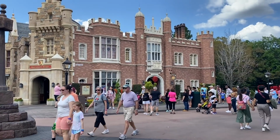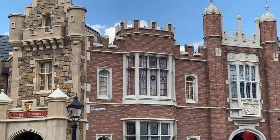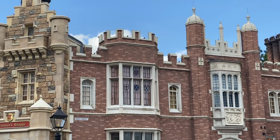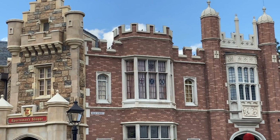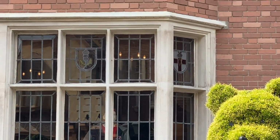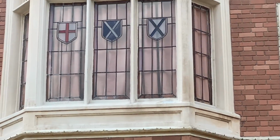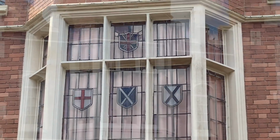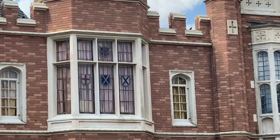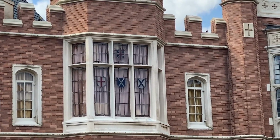Another cool detail, if you look at the windows of the sportsman shop up there, you can see that there's a few crests. Those together, if you overlay them, make the Union Jack, which is of course the flag of the United Kingdom. And each one is the respective countries. So one's England, one's Scotland, and one's Northern Ireland. Where's Wales though? Isn't Wales involved? I don't see Wales. If you're from Wales or the United Kingdom in general and can educate me, I would very much appreciate it.